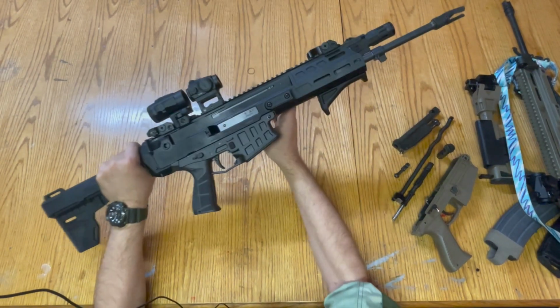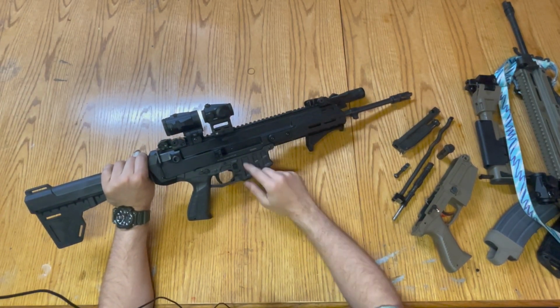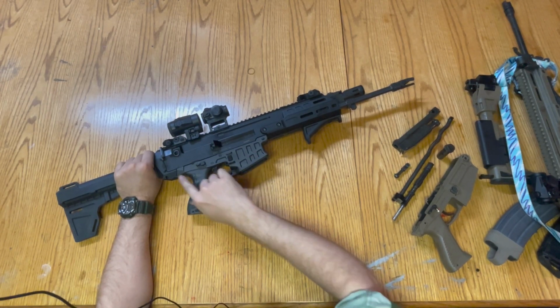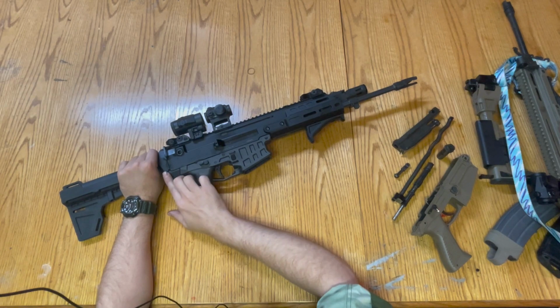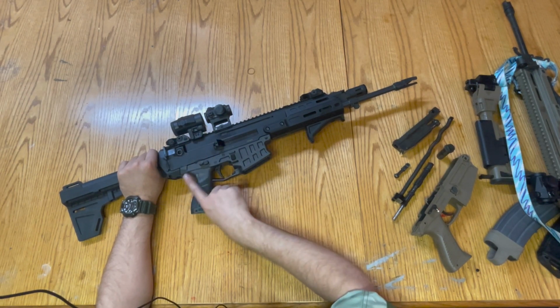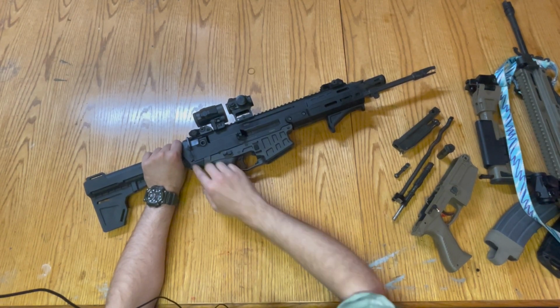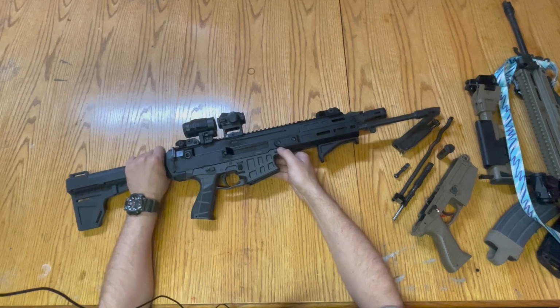Obviously the first thing we're going to do is check to make sure that it's clear, and you also want to do this with the hammer down, just like the 805. First difference in disassembly now is with the Bren 2, you can't take the stock or end cap off before you take the lower off. You have to take the lower off before you can get the end cap off, and that's because of this beveled edge back here. If you try to slide it down, it just runs into that. It's not going to come off.